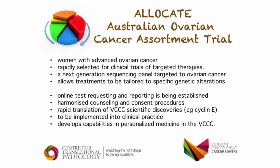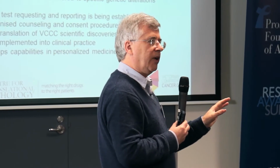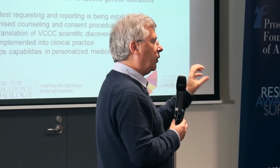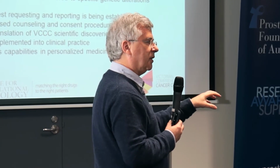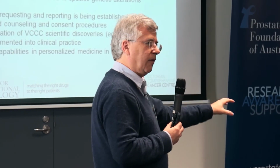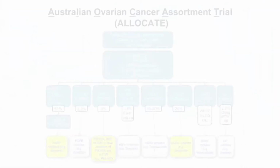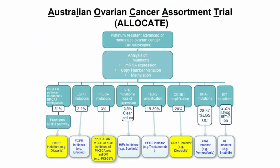And so what we've done is we've taken this targeted therapy, personalised medicine approach and developed a program which we called Allocate. This is the Australian Ovarian Cancer Assortment Trial. The idea is that we do tests for a number of genes, alterations which are present in ovarian cancer, and we identify which particular patient has which particular abnormalities. And we use that information to help allocate them to the right therapy or to the right clinical trial. And this study is funded by the Victorian Comprehensive Cancer Centre.